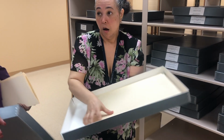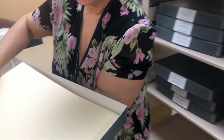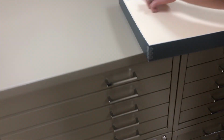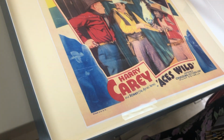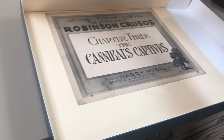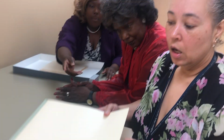These again are all in archival sleeves with the labels on them, and they're actually inside archival preservation. We hold it for archival. So all of them are alphabetical, and we have the titles the same way we do the large size posters, and we have them A through Z.